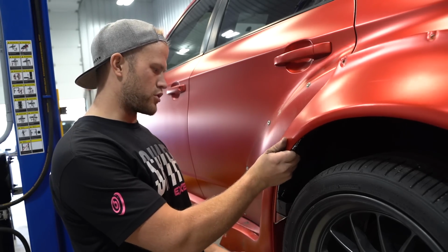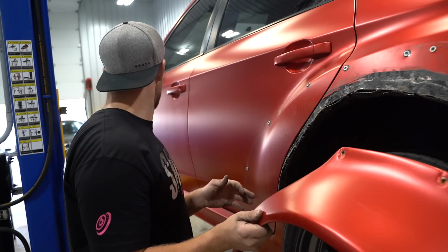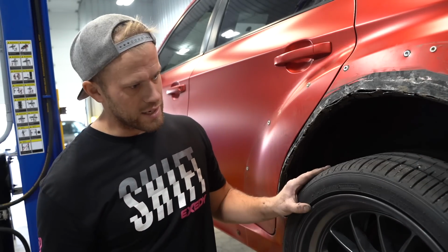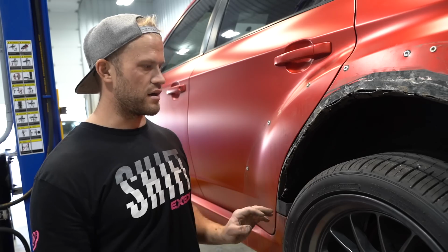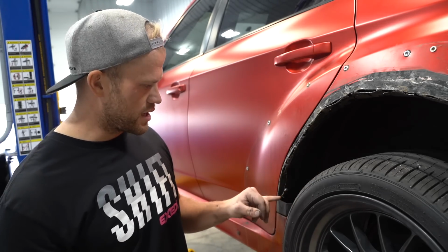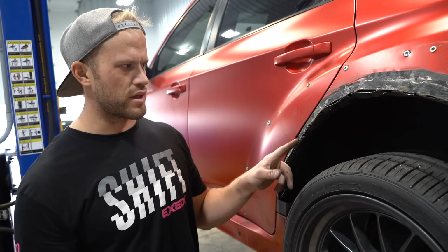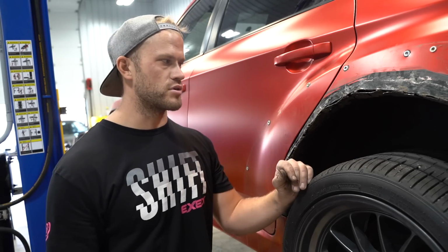So it looks like they were trying to fill that gap in with fiberglass and with Bondo and whatnot, and it did not work. So we need to completely clean all of this up. There's like a 1/2 inch gap right here that needs to be welded shut. There's random holes. Not sure why they drilled those holes. So yeah, all this needs to be completely redone, both sides.